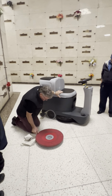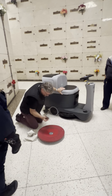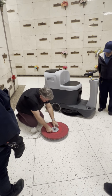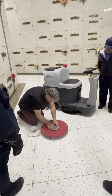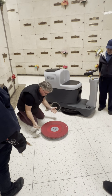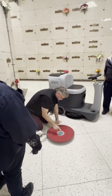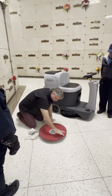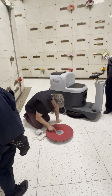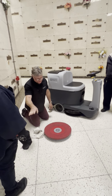One of the things I like to talk about here is the double click. You'll see there's two ridges here. We want to hear two clicks. We hear one, you see, there's one, and then two. You really want to make sure there's two, so this doesn't touch the ground. Only this touches the ground. This looks good. I don't see any scrapes on here. Sometimes this is all scratched up, and it can scratch your floor.